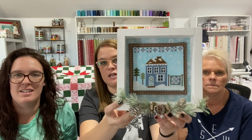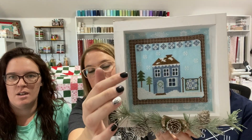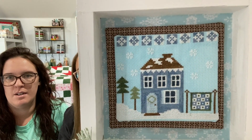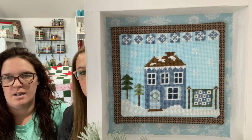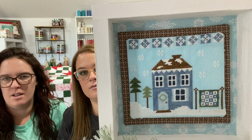If you're not familiar with the house series, I started with the summer house, and each piece has a house, a quilt next to the house, and then quilt blocks up at the top. So this is the winter house. My mom stitched it on 14 count hand dyed Aida. We did aqua, I believe. Did 3 threads. 3 threads.